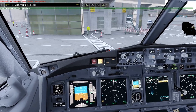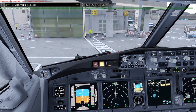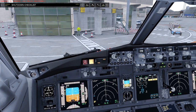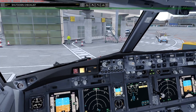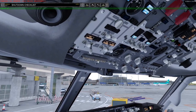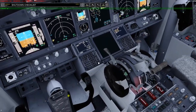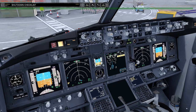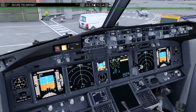Request taxi, WestJet 17. WestJet 17, taxi. Shut down checklist. Fuel pumps off. Pro P auto. Hydraulic panel set. Flaps up. No light. Taxi up. Parking set. Engine start levers cut off. Weather radar off. Shut down checklist complete.